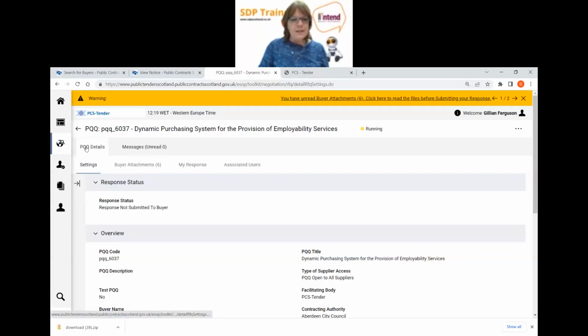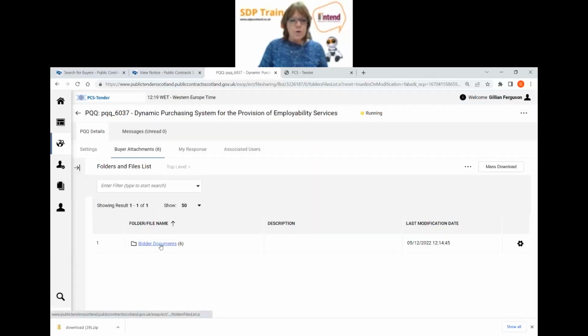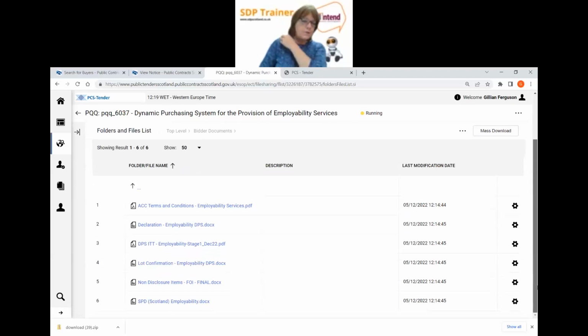So we're in PQQ details, and this buyer attachments is the one that's the most important. And it's in a folder, so you have to open it up. And what I would generally do here is just click on this mass download in the corner, rather than opening them up separately and saving them. But at this point, these are the main documents that are going to make the big difference in terms of what you submit. So terms and conditions, very important, particularly if you get to the next stage in terms of bidding for work. A declaration is something that has to be signed. ITT is background information, but very important. Lot confirmation has to be uploaded.